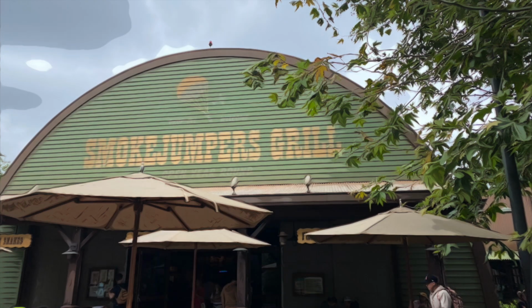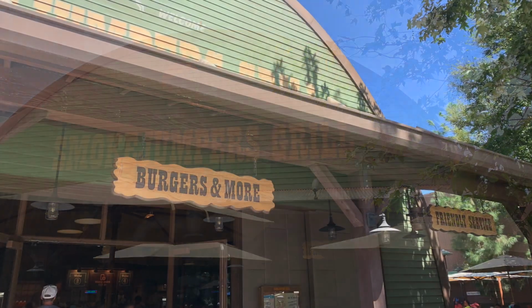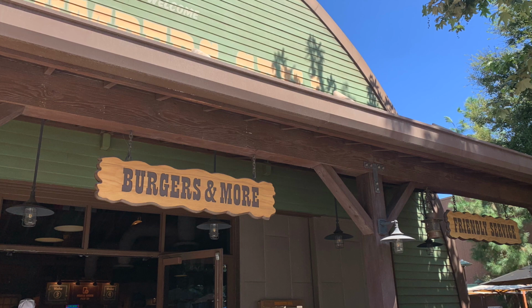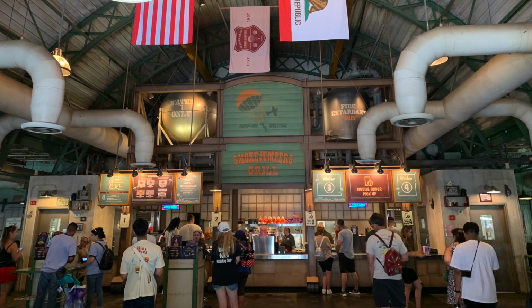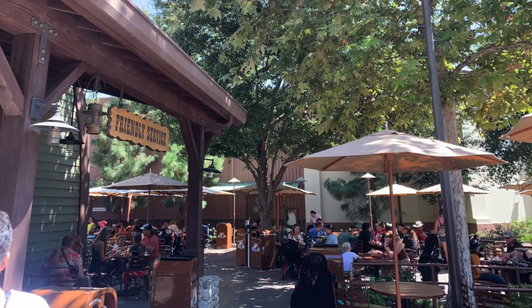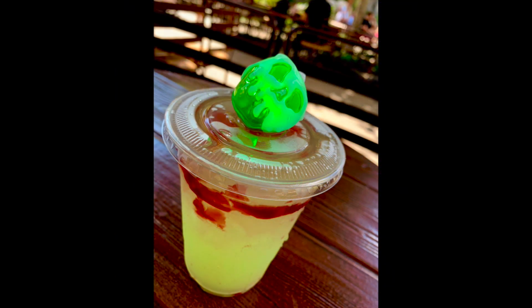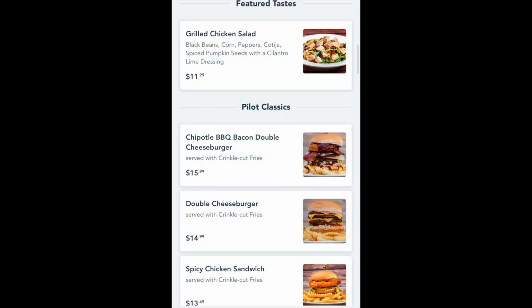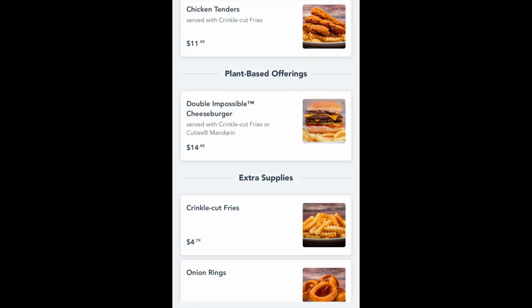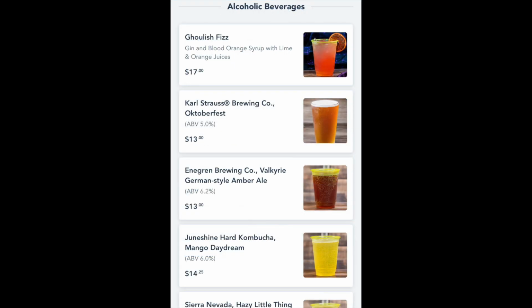Smoke Jumpers Grill offers mobile order or walk up and order with a few indoor tables but mostly outdoor. You'll find massive double cheeseburgers here as well as chicken sandwiches and tenders with crinkle fries or onion rings. And if you top your meal off with a milkshake, you'll have yourself a good old-fashioned gut buster.